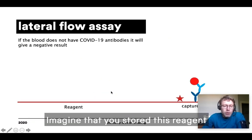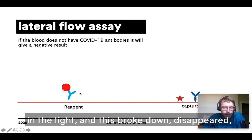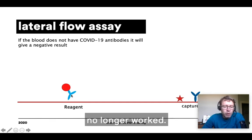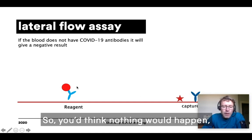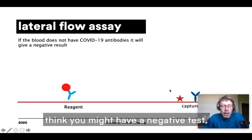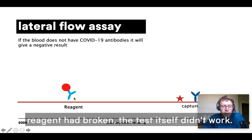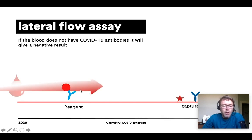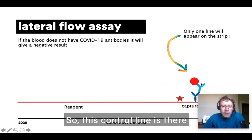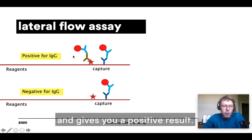Imagine that you've stored this reagent in the light, and this broke down, disappeared, no longer worked. So you'd think nothing would happen. You get no lines appearing. If you get no lines appearing, you'd think you might have a negative test, but it wasn't that you were negative, it's that your reagent had broken. The test itself didn't work. So this control line is there to make sure the test still works and gives you a positive result.